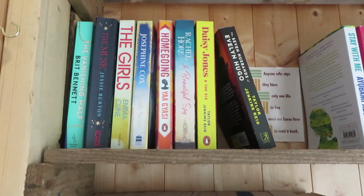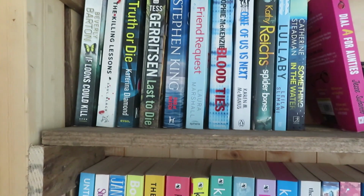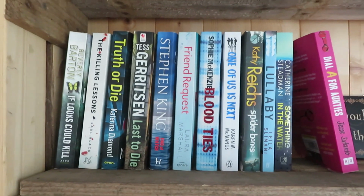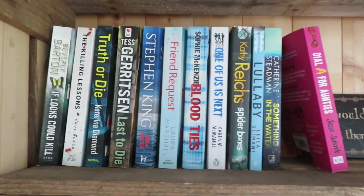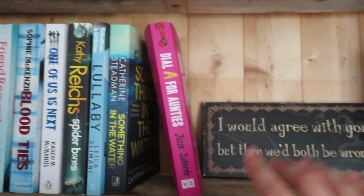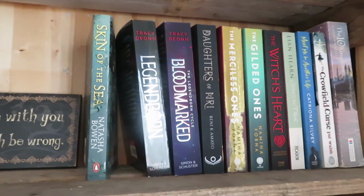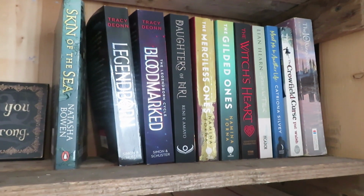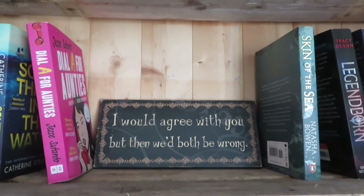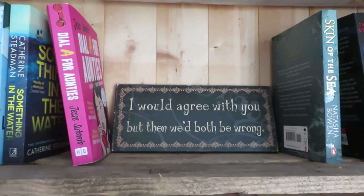Here we have the historical fiction books. Now we're moving down. Here, it's all in alphabetical order by the surname. We have the crime slash thriller-ish books. We'll talk about this one, why I did put it here and not anywhere else. Here we have the fantasy novels. So great, aren't they? Oh, and over here, I would agree with you, but then we'll both be wrong. I feel like that's giving strong Gemini vibes, so I like it.